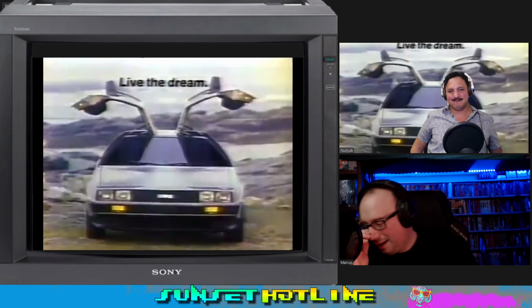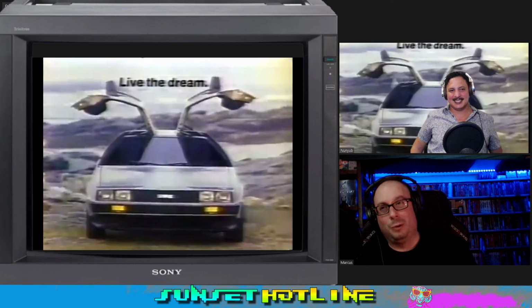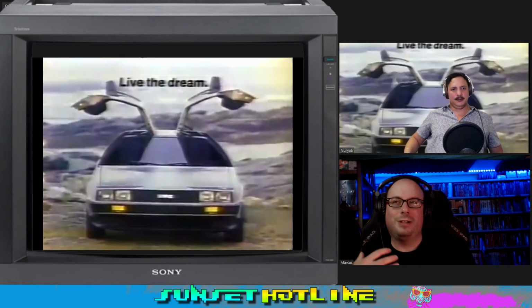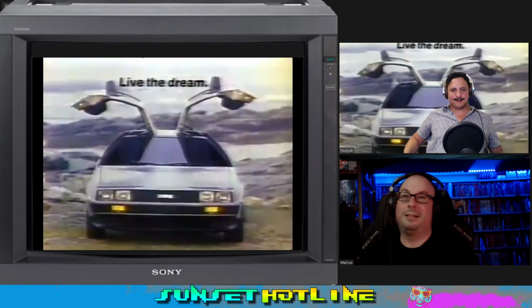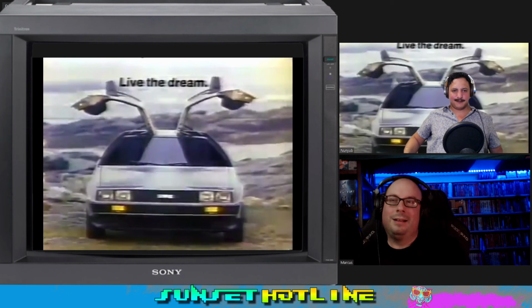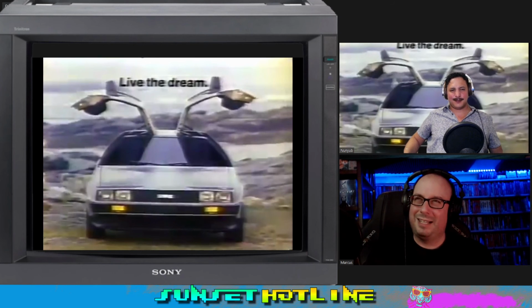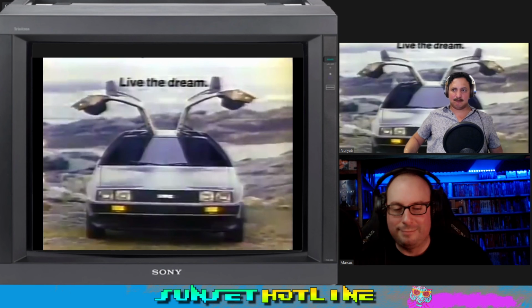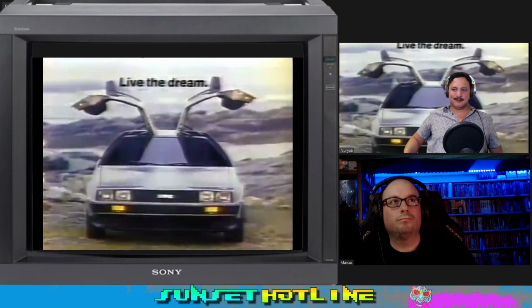The old DeLoreans, there was at one point someone was going to trade me a DeLorean for another car that I had. I didn't do it because they are so much upkeep and maintenance. I did some research on it and I was like, dude, that's going to be a nightmare to keep running. I just didn't want to take that drive. But it looks badass. I love it. I love this commercial. It's too bad they used a seagull. I guess that's what the doors are doing, but they could have done a condor or something. It's rad.